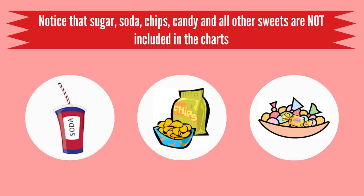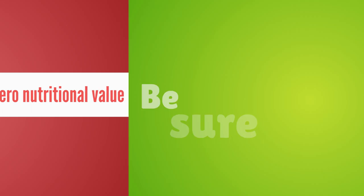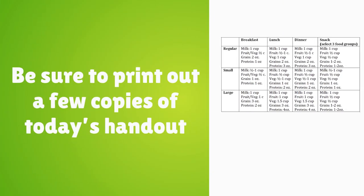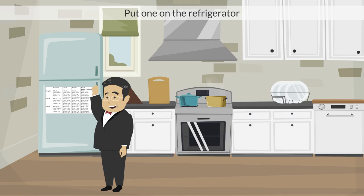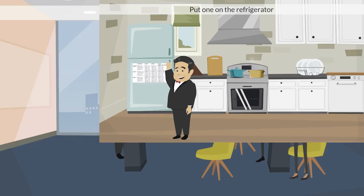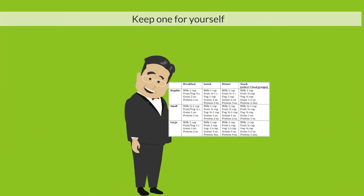Notice that sugar, soda, chips, candy, and all other sweets are not included in the chart due to these items having a low to zero nutritional value. Be sure to print out a few copies of today's handout and place one on the refrigerator and one in the office. Keep one for yourself.